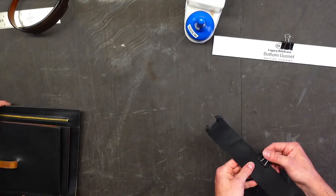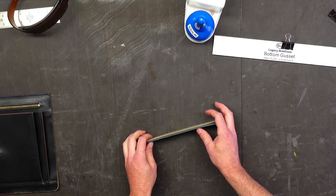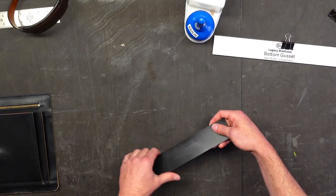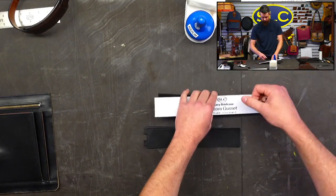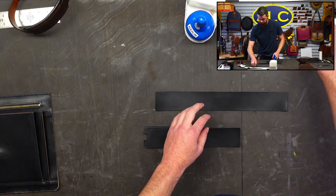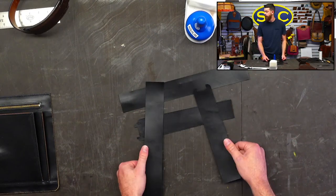The gussets used on these are really similar to the Explorer backpack. Is that what I called it? Yep. Explorer backpack pattern that I did last time. Same style of gussets, and they go together really simple. They make beautiful, sharp, radius corners. Are you talking about the backpack behind you?